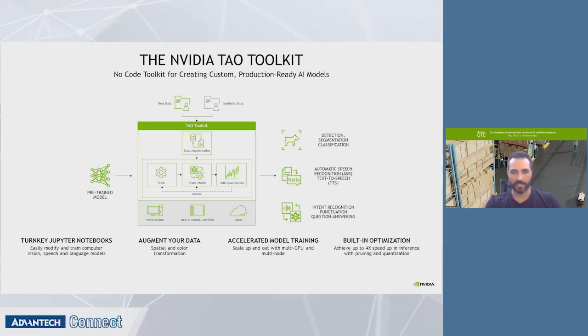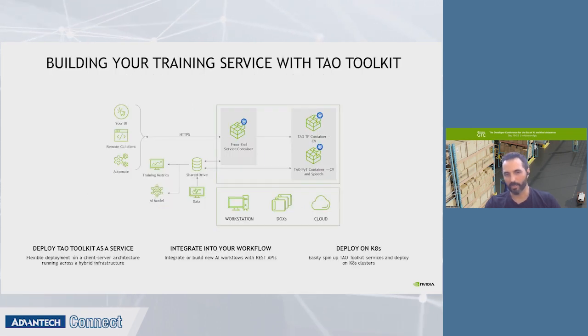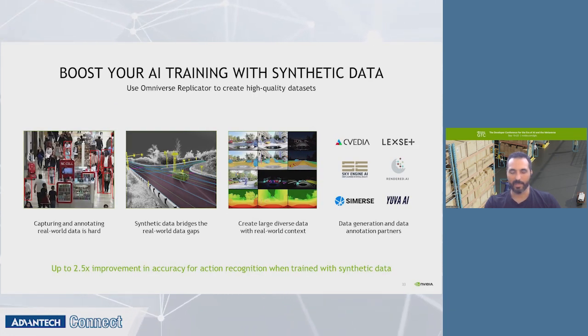Okay, so Tau toolkit, it's all about training models straight into production to TensorRT with quantization-aware training, pruning. Also, today it supports REST API, so you can create your own training service without toolkits for continuous training. The synthetic data, as I said, it's a very important element today, really widely used. We can create it with Omniverse Replicator today or with our partners.